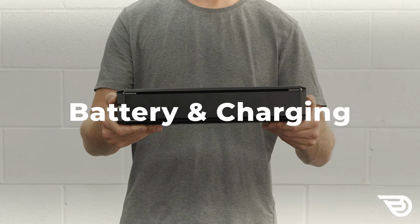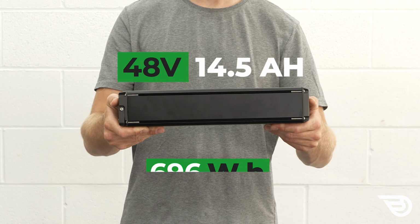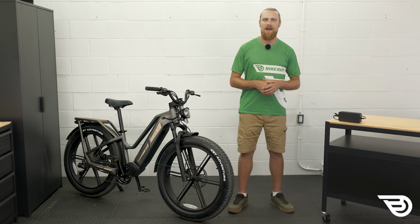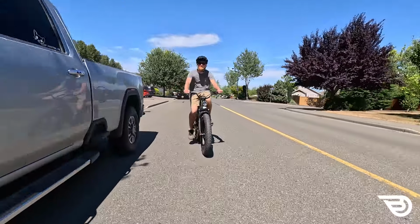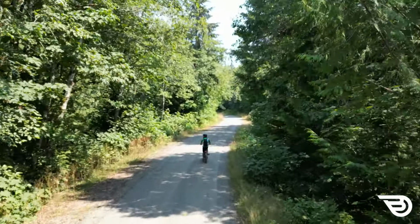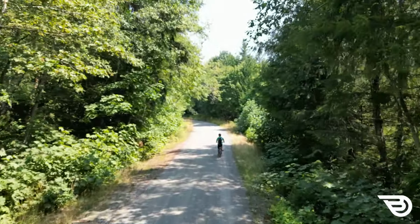At first glance, I was suspicious of the 48-volt, 14.5 amp hour or 696 watt-hour battery, which is used to power the 750 watt motor on the Titan. I generally like to see batteries with equivalent or higher watt-hour ratings than the nominal wattage of the motor. The Titan battery is slightly lower, but it exceeded expectations during testing with good results in both its available speed limits. The Titan managed to complete range tests at 15.5 miles per hour and 28 miles per hour.